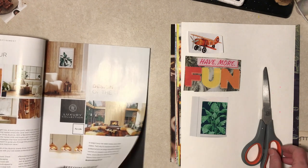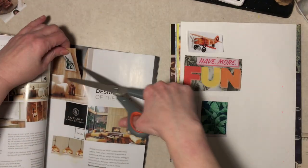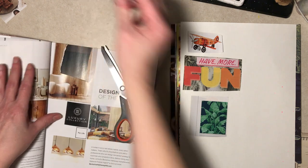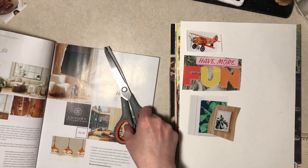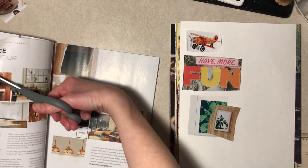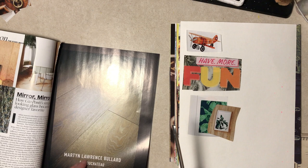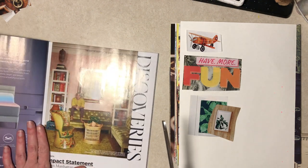Well, here's another leafy type picture. Maybe we'll just grab that. Yeah, you can have extreme close-up elbow cam once again. There's a lion drawer pull. I'll grab that for a glue book since I'm a Leo. I sort of like lions because of that.